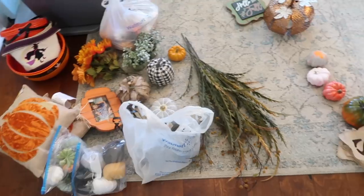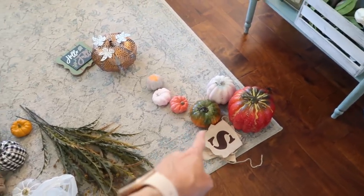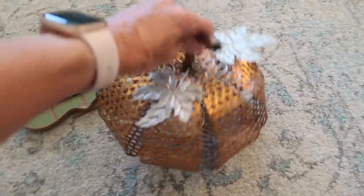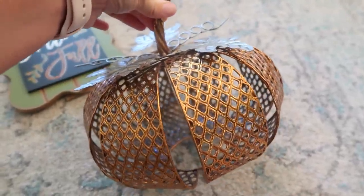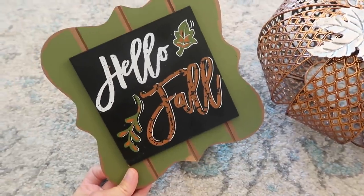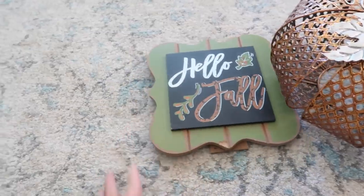So this is really all that I have for fall. I don't think I'm gonna use any of that stuff, and I'm debating on whether I'm gonna use this stuff or not. I still like this one. This is from Hobby Lobby, but I'm not sure if it's gonna go with all my decor. And then same with this, I really like it, but I just need to decide where I would actually use it. So these are maybe for decor.